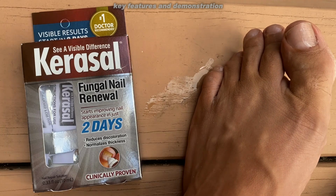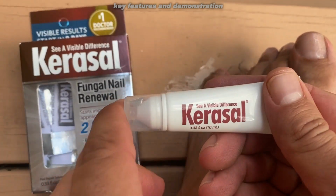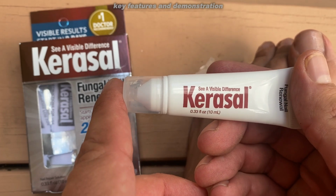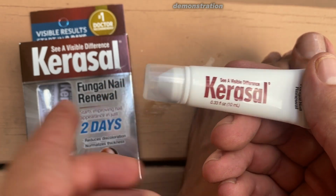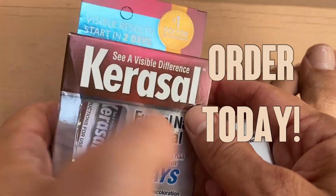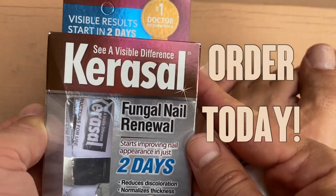This is the 0.33 fluid ounces, and this will show you improvement in just 2 days. So go ahead and order today. This is tried and true, #1 doctor recommended, visible results in 2 days, and clinically proven.